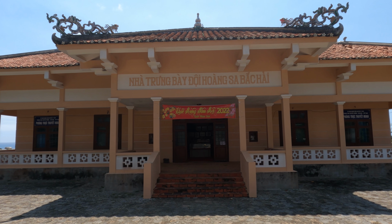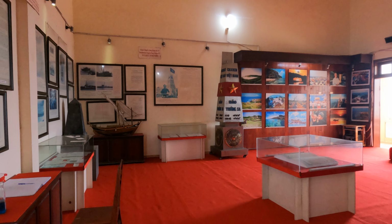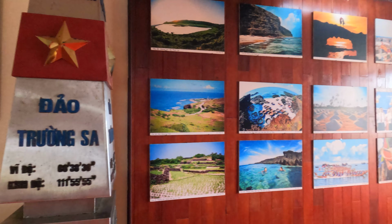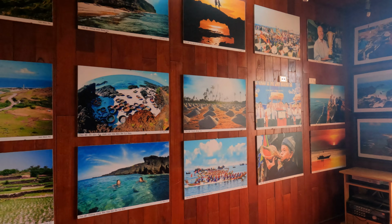There is an old museum too, with a few old photos and artifacts, but it's just one building. It's basically one room with not much information in English. Still, you can take a quick look.